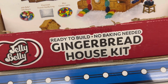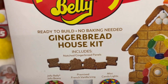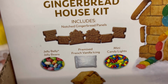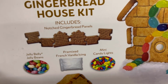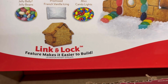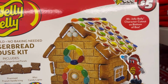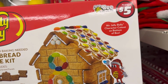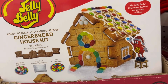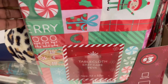Ready to build, no baking needed, gingerbread house kit. Okay, what y'all think? I never did a gingerbread house as a kid with my grandkids, with my kids. I never did that. I don't see the big deal, but then, I don't know what y'all think. What's the big deal? I don't get it.